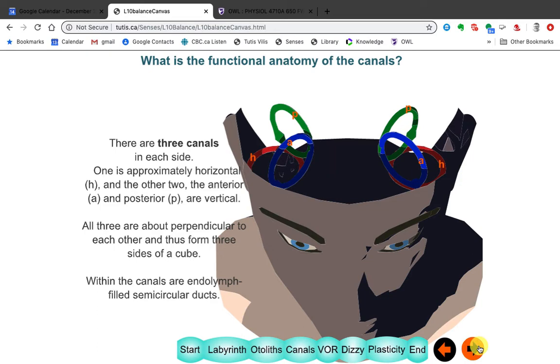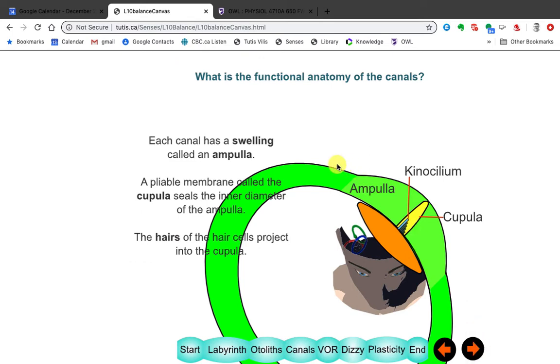and again, the bottom, one side, the other side would fit in there. The canals again have endolymph in them, and that endolymph fills this whole canal, like the green stuff that you see here. But in one part of the canal, there's a little widening. It's called the ampulla. Inside the ampulla, you've got this thing which seals the canal, so fluid can't get through it. That's called the cupula.